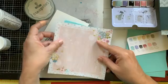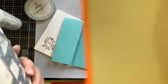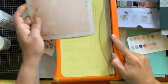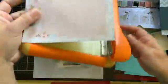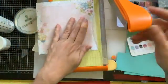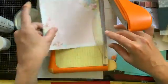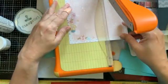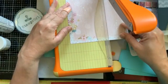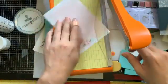Okay, so I think I'm going to use this one. So this is the trick to this card inside, okay? So we are going to cut these. Let me get my stamp set out of there so we are flat. Okay, so we are going to cut this piece to be, okay, so our card is going to be a top fold. So it's going to be 4 by 5 1/4, okay?